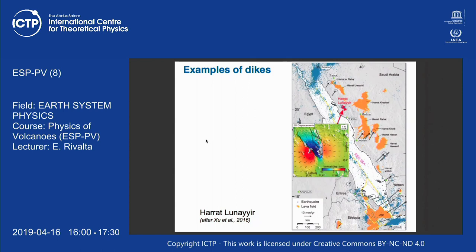We have looked already at this type from a different point of view, from crustal deformation. These are all basalt flow provinces. Here Egypt, Eritrea, Ethiopia. So here is the Red Sea. And the eruption was in this area here. And this was the surface deformation.